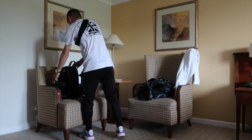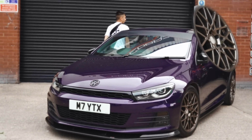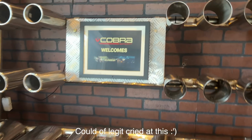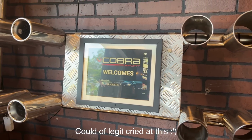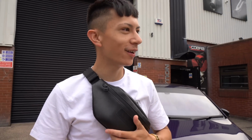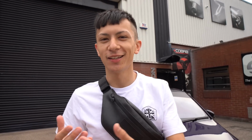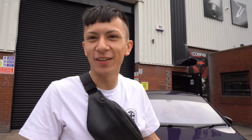So after a lovely night's sleep, we packed our bags and headed off to COBRA Exhaust. Right then guys, so we've actually made it down to COBRA Sport in Sheffield. Coming here is weird for me because I've been with their company for years, and to finally come down and meet them, they're the coolest people ever. It's like being in the other stuff video, but for real.